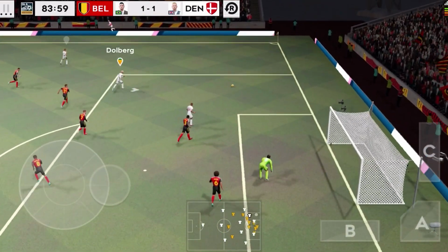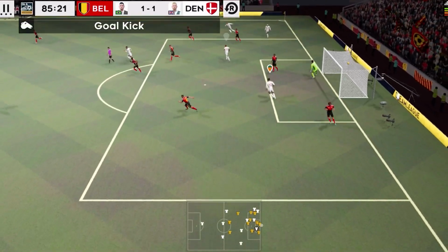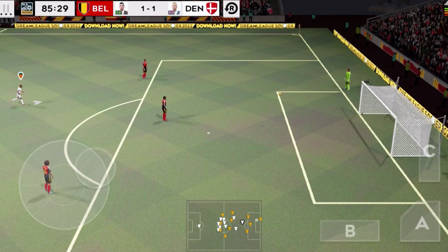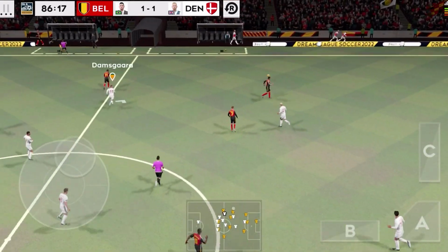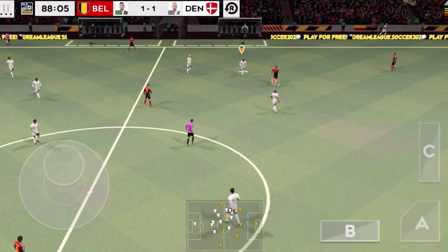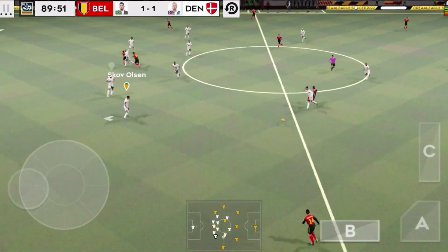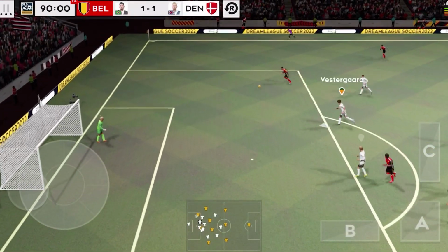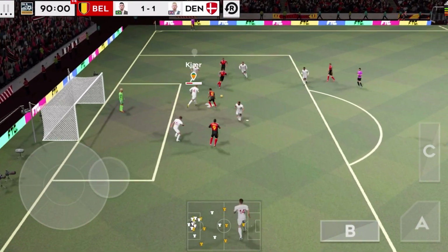This is Courtois with a save. That one has gone out of play. Time for a fresh pair of legs here then. The keeper passes it straight to his player. Meunier. This is good stuff. We're into time added on now. The shot's on.